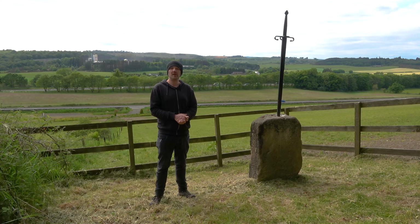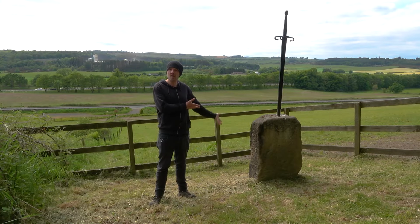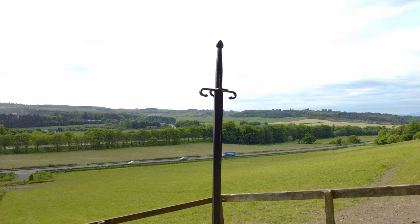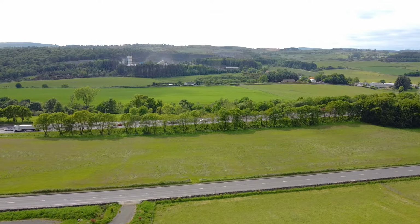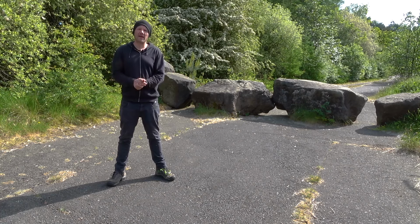On the way to Junction 9, on your right hand side, is the Wallace Sword viewpoint. You can't really see it from the motorway, but there's a sword in a stone. I'm not sure, but apparently in Scotland, some guy called Wallace is a pretty big deal. From the viewpoint, you can see the M80, and on the horizon, wait, is that a quarry? We've not done one of those in ages.